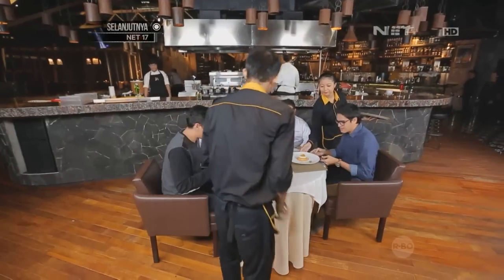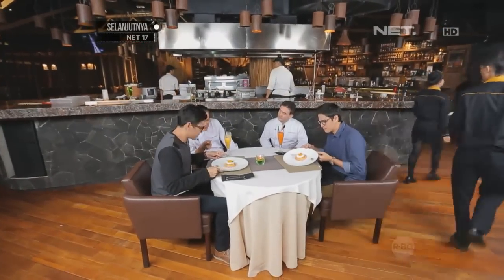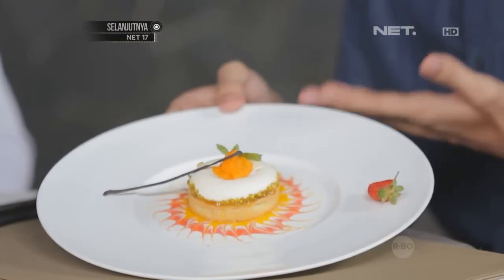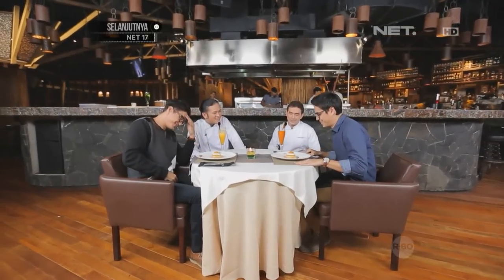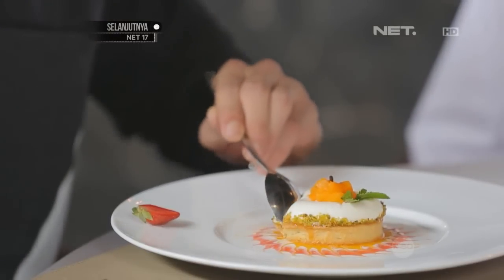So, as you wish. Different, you've never seen this one. Pannacotta. It's like a joyful pannacotta. This is what you call a martabak. So we try.